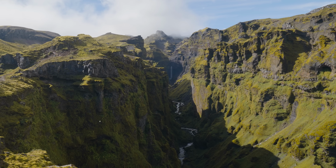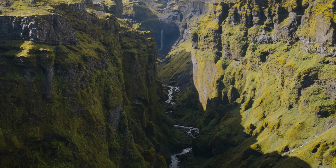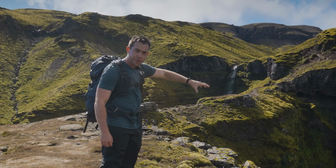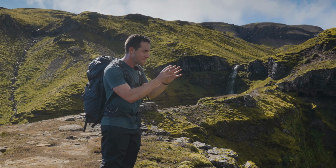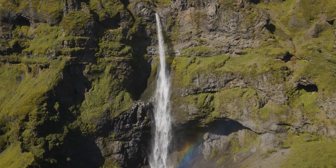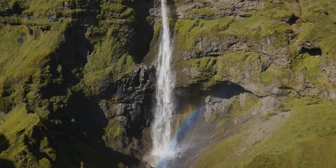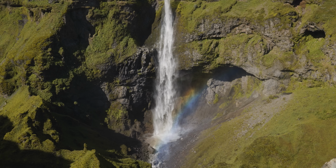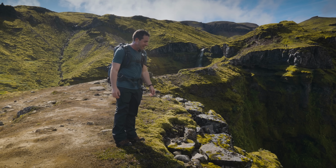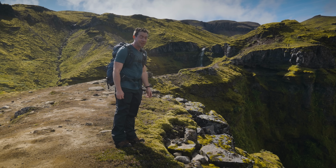Absolutely incredible. You get the view of the entire valley down there with the waterfall streaming through, and then it meets up with another waterfall right here with just this glistening rainbow, birds flying over. Absolutely insane. Doesn't look like reality. And wow, I cannot wait to shoot this.